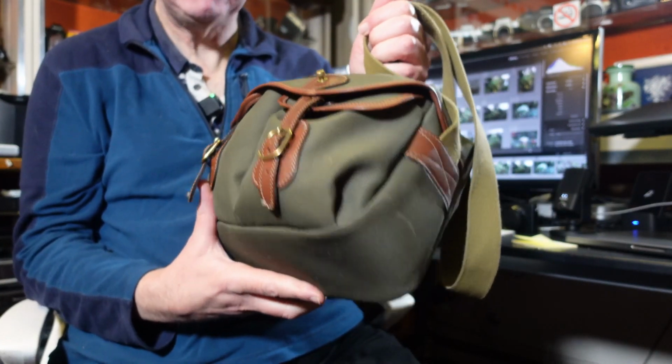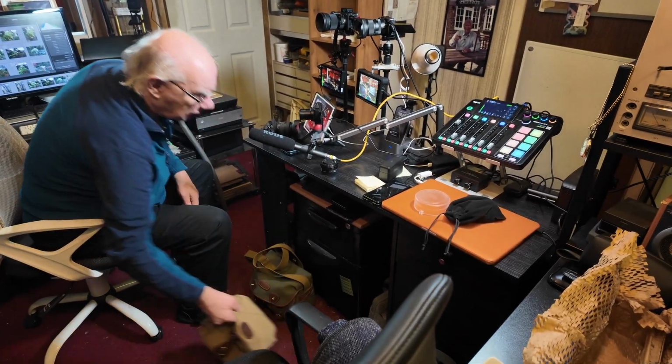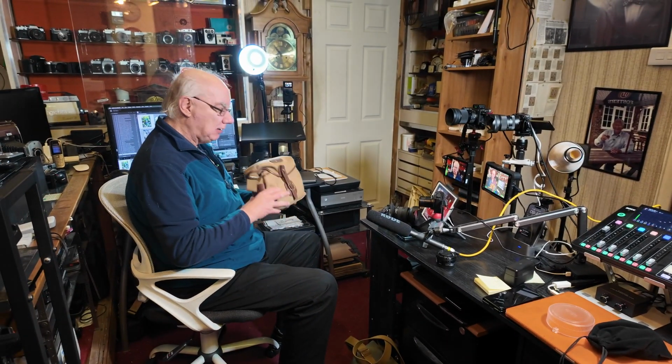It's really compact, really well made. I'm a big fan of Billingham bags. I'd either take this one if I'm taking 2 or more cameras. I'm going to show you what I keep in it. Or if I'm just going out for a day, I'll take my little Billingham Digital.